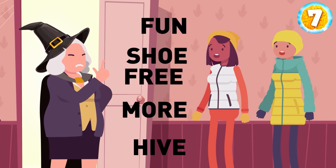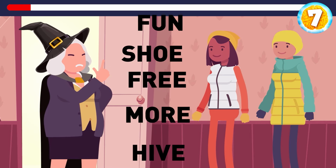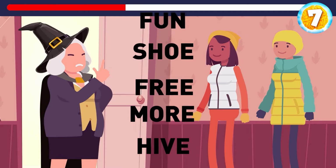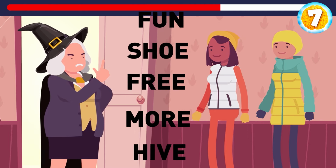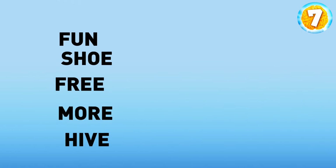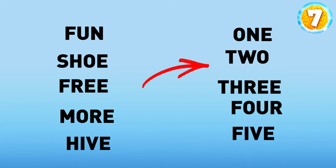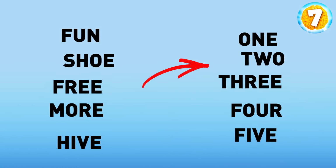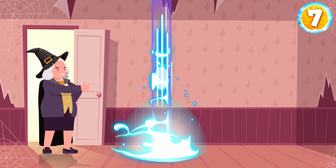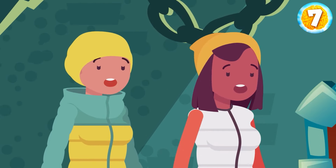Nina and Abby failed to crack this riddle. What about you? Here's the correct answer. The words rhyme with 1, 2, 3, 4, and 5. That's why they're in this order. The witch teleported Nina and Abby to her basement, but the girls didn't give up and found 3 ways out again.